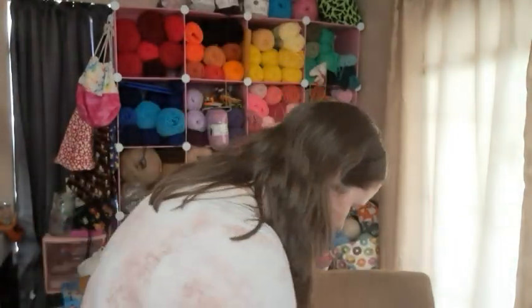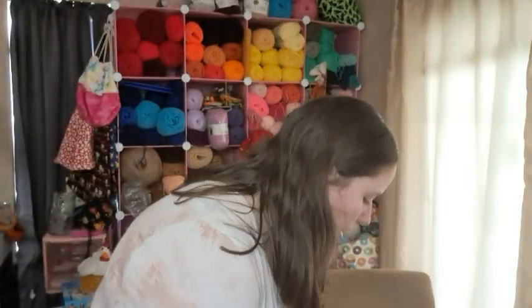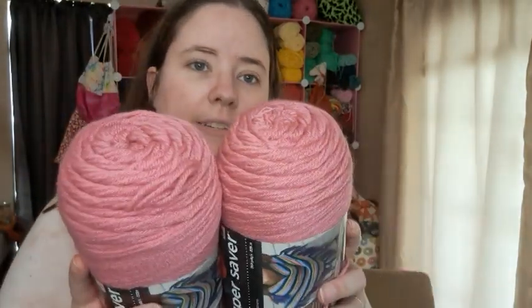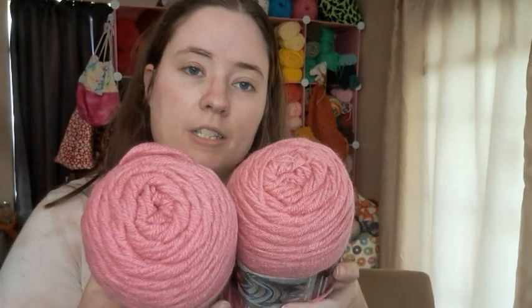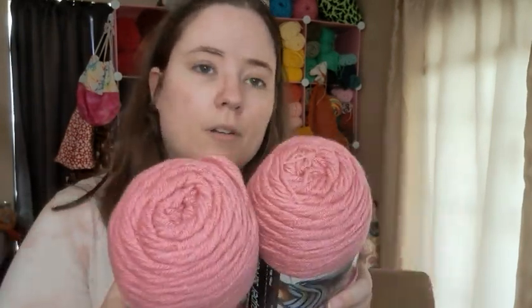Oh my gosh. Let's see, is that all the big twists? And then there's this other teal, another teal one right there. And then there are two Red Heart Super Savers. What are they? Light raspberry. Pretty. And these ones are 364 yards each, and it's a number 4, 100% acrylic as well.